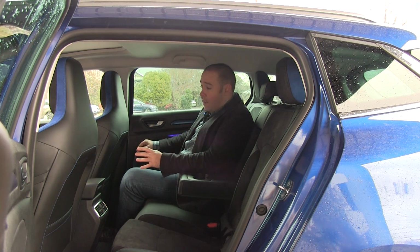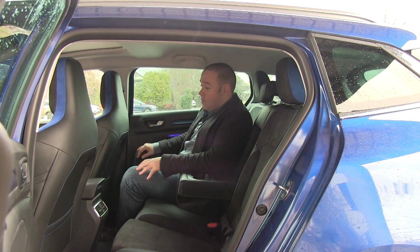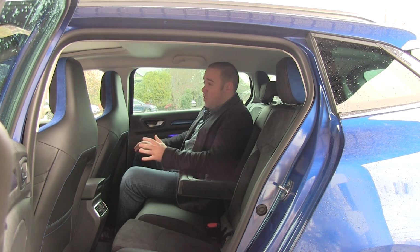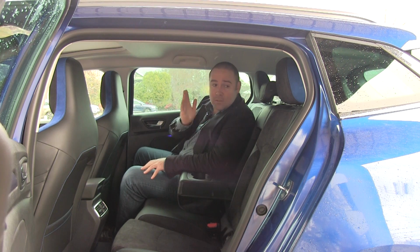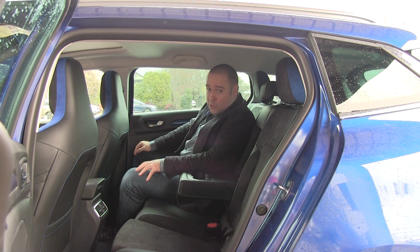Both sedan and wagon get a slightly longer wheelbase than the hatch, so rear legroom has been lengthened, which has fixed pretty much our greatest criticism of the 5-door. The rear backrest has also been reclined to help comfort on long journeys.